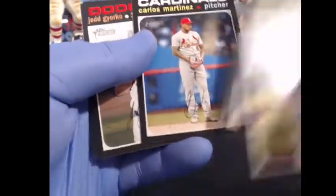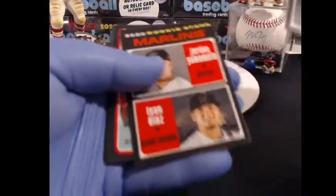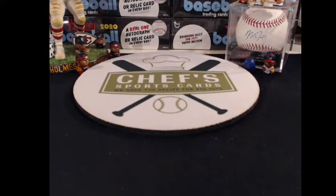There's a Carlos Martinez high number. Bowman's Best was really good to us. We did like 8 or 10 cases of Bowman's Best. I don't think we had a single dud out of those. Yeah, that's true. Yamamoto rookie. All right, give me 1 minute to just put this base away and scan the backs real quick for any yellow guys.